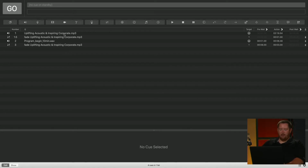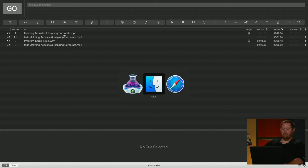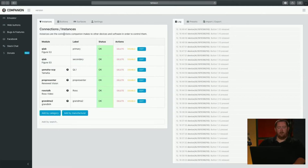Now let's look at Companion and Stream Deck. Companion is web-based, and here you have your instances. I have my 2 QLab machines. I have my audio console, ProPresenter. I've been controlling the slideshow from here, ROS for our switcher, and Grand MA2.